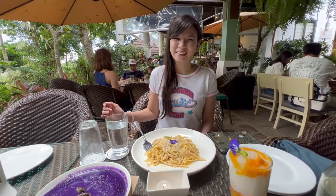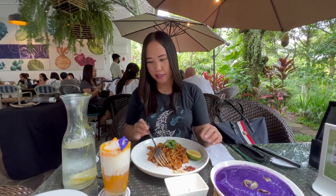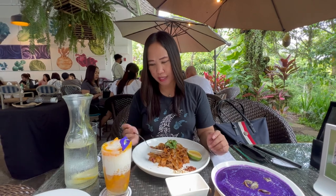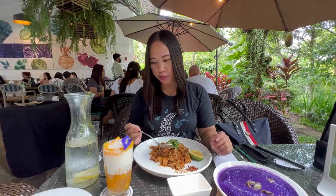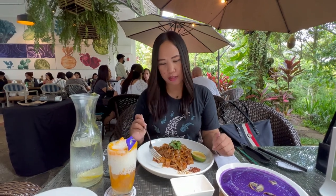Come on, let's see. Hi guys, so right now I ordered garden fresh pad thai. So meron tayo ditong tofu, kale, cashew, Asian herbs, spring onions, bean sprout, fresh lime, and of course, chili. And syempre, favorite natin ang mango. So we ordered mango sago. So yeah, let's eat!